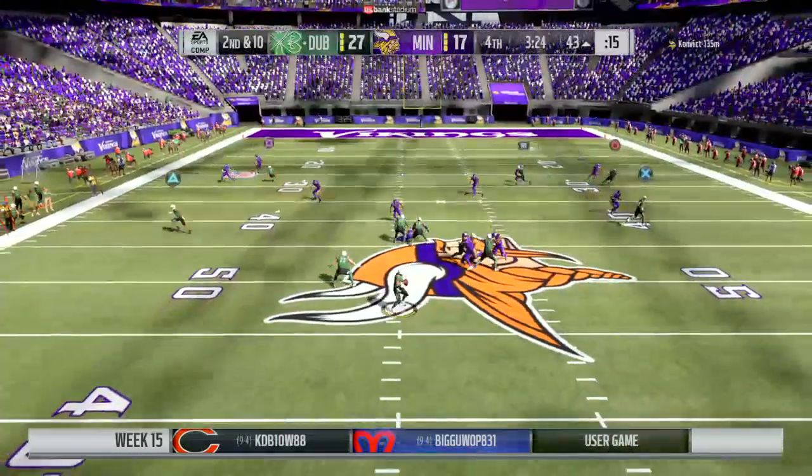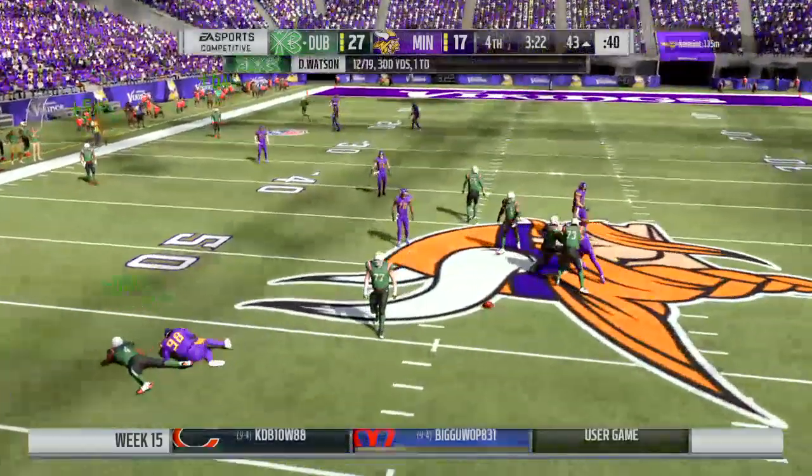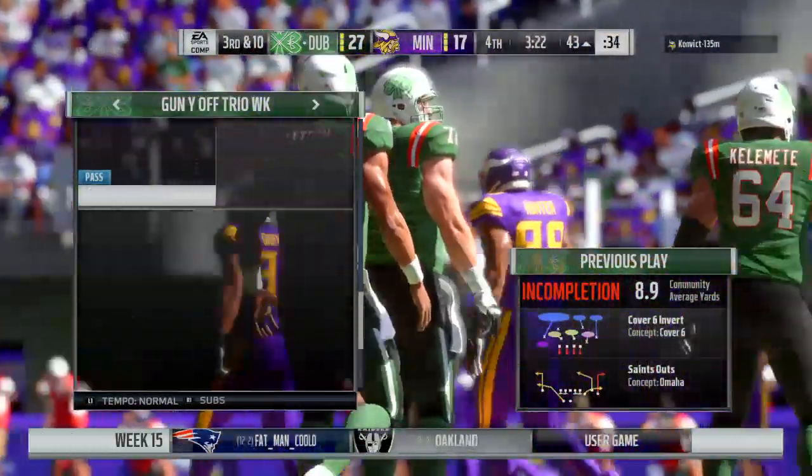On 2nd and 10, Watson. And he'll be hit as he releases it, and that'll fall incomplete. I think he had to unload that one before he wanted to. He was right up in his grill.